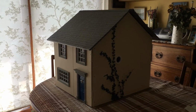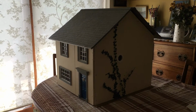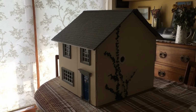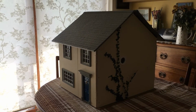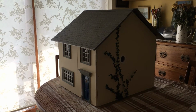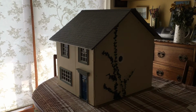My husband has finally been able to bring down my large doll's house, that is my 1940s family history project. Please excuse the humming in the background. That's our solar panel fan thing. It's a bit noisy, which is why I don't tend to work in this room.